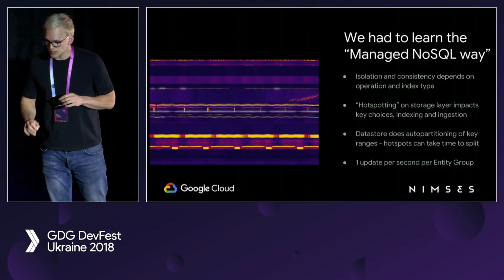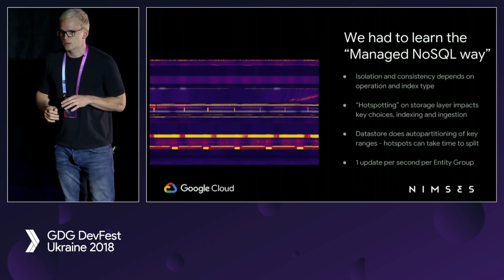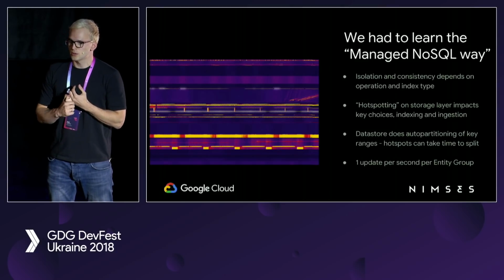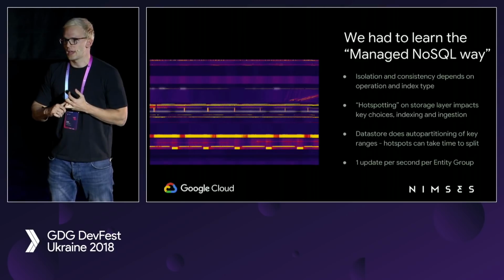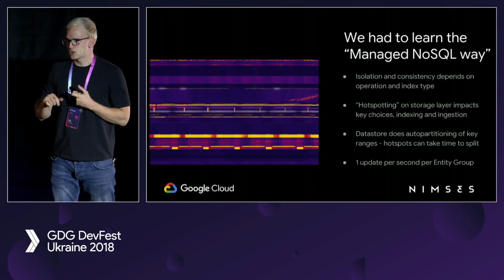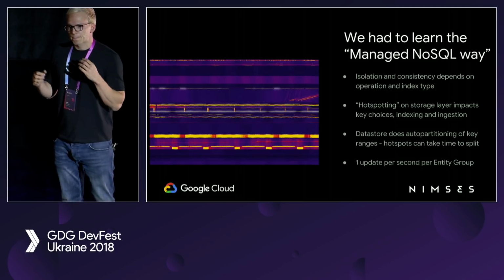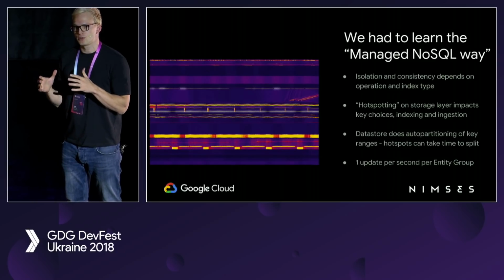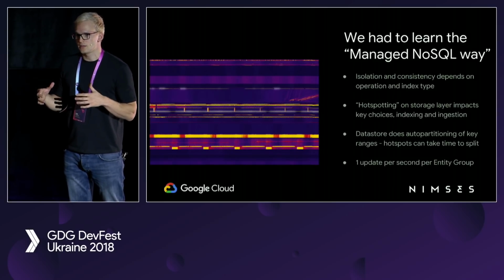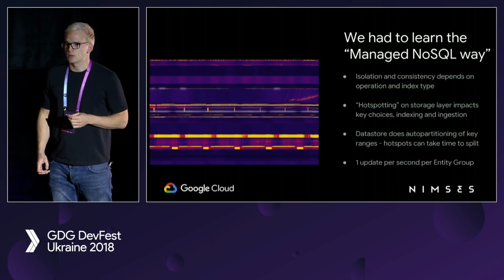For example, Datastore provides you a totally horizontally scalable database. But there are a lot of limitations and nuances, like, for example, unusual transaction isolation, like read committed but not exactly read committed, and eventual consistency and strong consistency mixed modes in different read operations. You still have to think about not hotspotting a single root or keys and distributing your load evenly. So you have to think about how you pick keys, how you organize your data, how you lay it out.